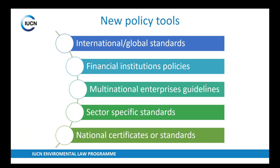Let's say the backlash of this, or maybe their weakness, is that if there is no trusted authority or organ who can verify the information that these enterprises are providing, it could give some space for greenwashing, which is not always the case, certainly. But there should be some kind of complementarity between the different tools.